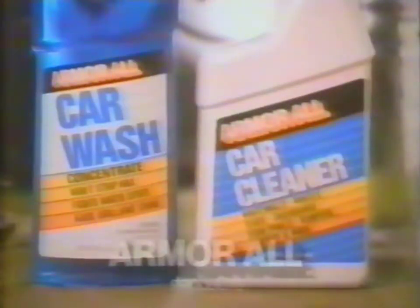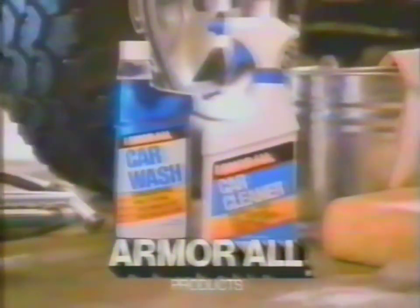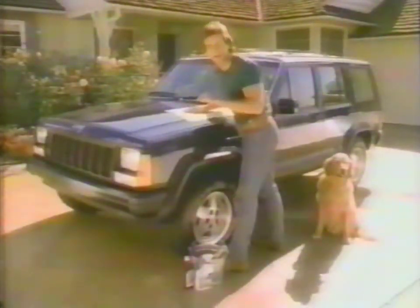I sure have a lot of fun getting this thing dirty on the weekend. We both have to go to work on Monday. Come on, boy. I don't know where I'd be without Armor All Car Wash. It's great because it doesn't strip off the wax. And how about this cleaner? It gets all the crud off, and it's great for the interior. Armor All Car Wash and Armor All Car Cleaner. They do what household products can't, because we're crazy about cars, too. It's not a car. It's a truck. I dreamt of owning a car like this, and I'm keeping it forever.